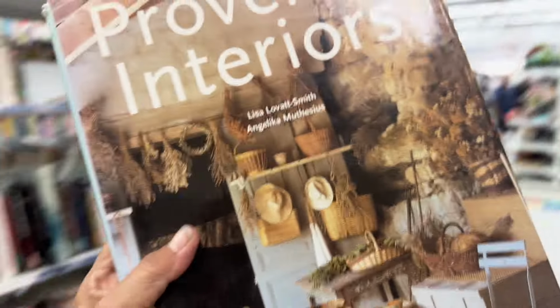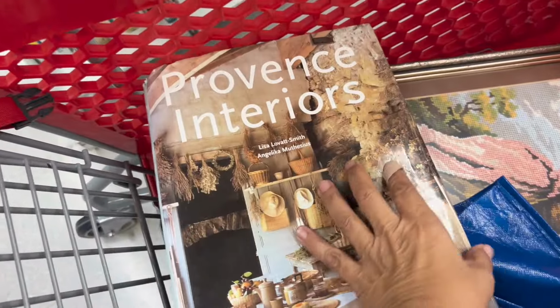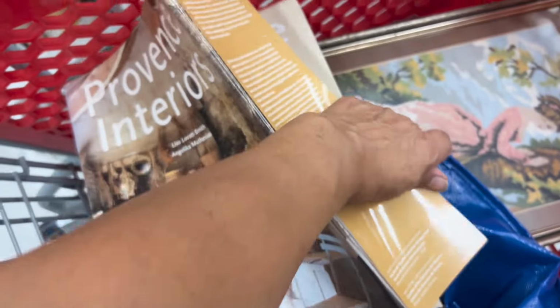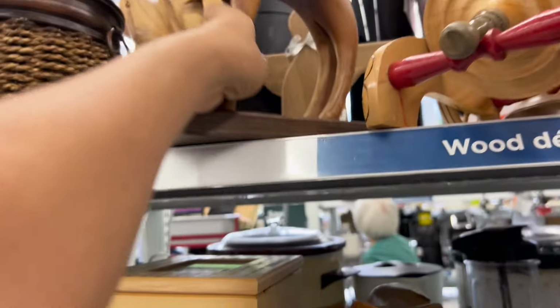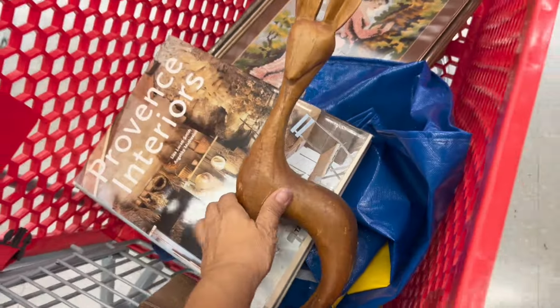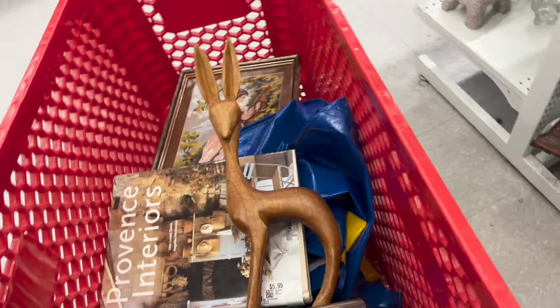I think I found another great coffee table book. Look at this. It is so pretty. Good cover. Look at this fun guy. I think he's a deer. He doesn't have a price, so we're gonna have to ask.